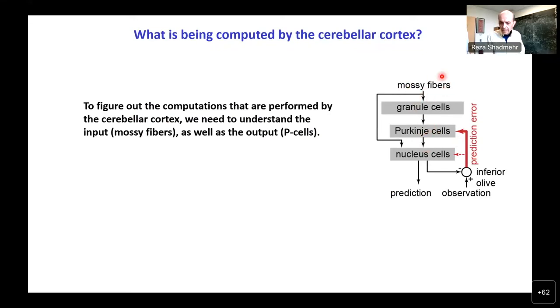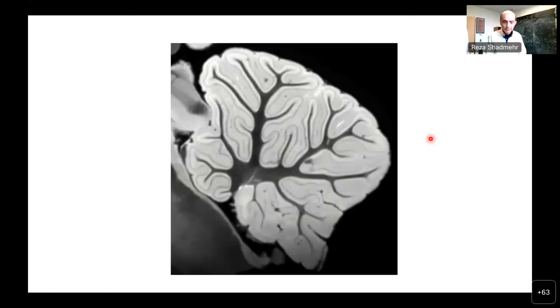So we need to understand the input, and then I just showed you that through this population coding, we can understand the output. And by then looking at this input-output relationship, maybe we can guess what's the total computation of the circuitry, how this prediction about when to end the movement is coming about. Okay, so how are we gonna do that? In order to do this, we need to understand the input as well as the output. All right, how do we get the input?